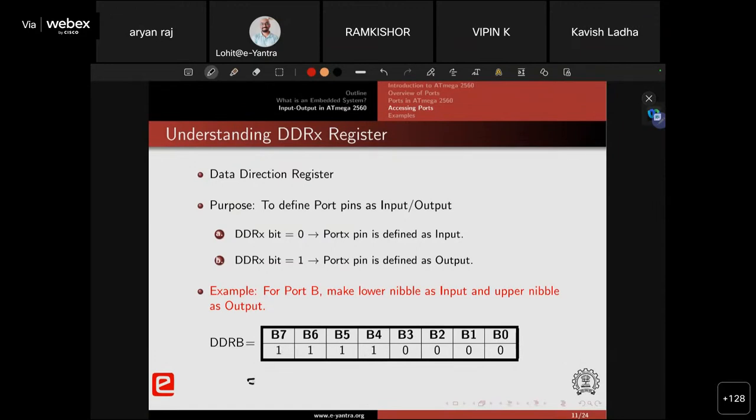And this is a binary format. When we'll be programming, we'll be using hexadecimal format, so we need to convert the binary form into hex. If you are not aware how to convert it, you can simply Google conversion of binary to hex. We'll group them as 4 bits. In hexadecimal, 0000 is 0 and all ones is F. So the value of DDRB will be 0xF0.